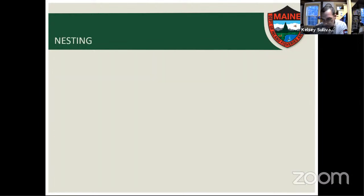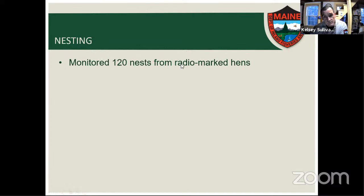So on to nesting. With those units, we can do a lot of different things. We were able to monitor 120 nests from birds with radios. That included GPS and the VHF. We got some good information on average dates of initiation, which was a really key question for season timing, whether or not we are timing our season to minimize our disruption to the breeding cycle of wild turkeys during their most vulnerable portion of their life cycle.